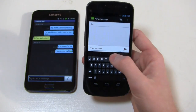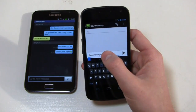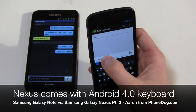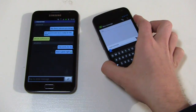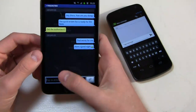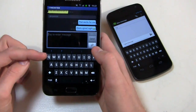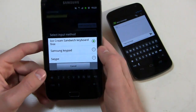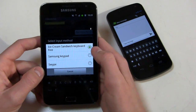This is the Ice Cream Sandwich keyboard, and it comes out of the box along, actually, I'll take that back, nothing else comes out of the box if I recall on this one. Swipe's not compatible with Android 4.0 yet. So, kind of thinking out loud on camera, if you will, you'll see the Samsung keypad over here, but I'm running Ice Cream Sandwich keyboard free right now. This is a free download from the Android market.